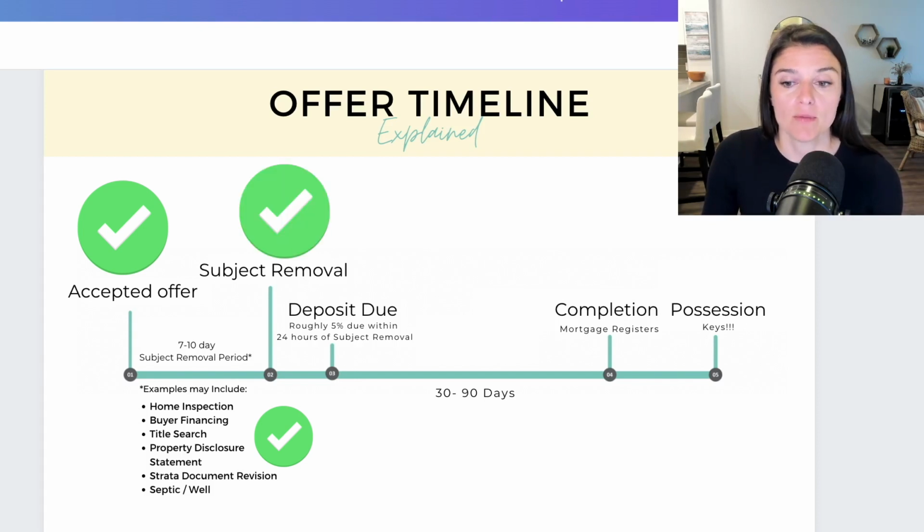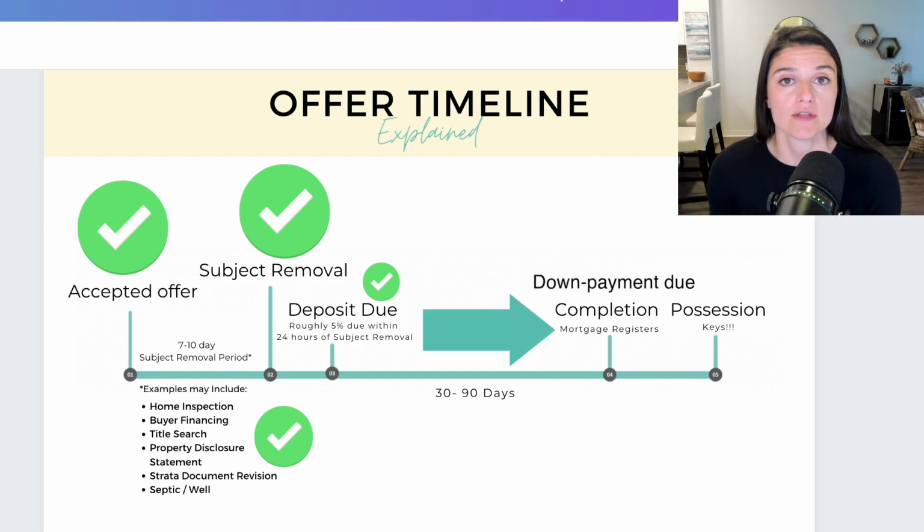And when we do that, we're saying that we're satisfied with all of these items, we're good to go, we're removing those conditions, making that contract now firm. That is the point where your deposit is now due. And again, that is roughly 5% of the purchase price. That will be held in your real estate agent's brokerage trust account, and that will go towards the remainder of your down payment come completion day.